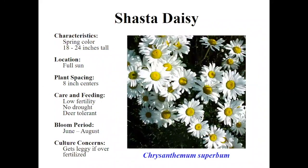Shasta daisies are very easy to grow in our area. They're beautiful perennials. Don't fertilize them after March, because it makes them get real leggy. Deadheading improves the plant's ability to produce flowers. It says no drought, but I've seen them do all right in drought. They can handle deer. They don't need excessive amounts of fertilizer; too much fertilizer will make them leggy. They need full sun, although I've seen them grow in part shade.